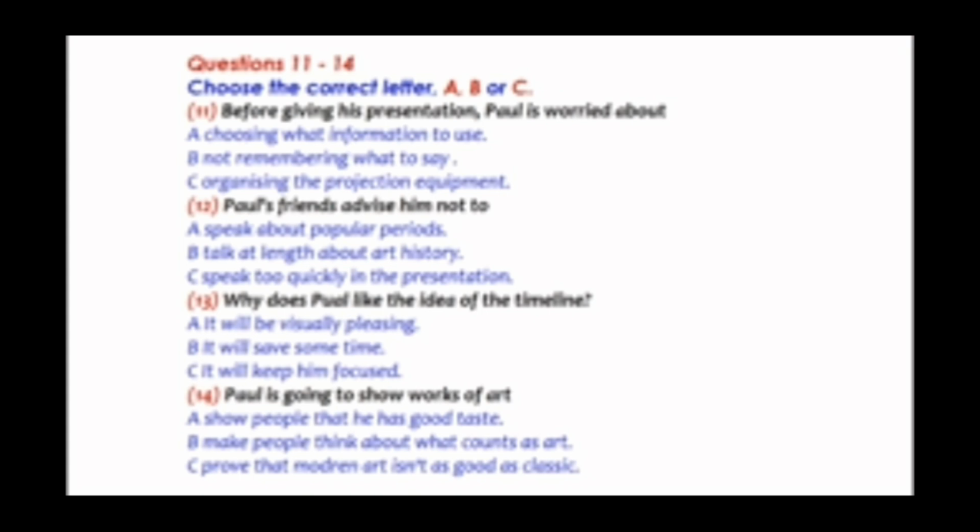I have an idea. Why don't you prepare a timeline to show to the class? That would be a nice visual, and it would focus your ideas so you don't get too sidetracked. Great idea. It would certainly cut down on time. Right then. Where are we? You'll begin with a very short introduction to the historical periods of art. Then, you'll talk about popular types of art within these periods. That's sorted. Maybe you could also mention some key works of art in each period.